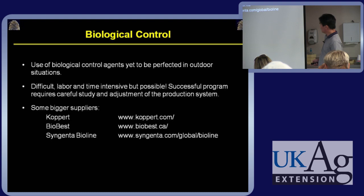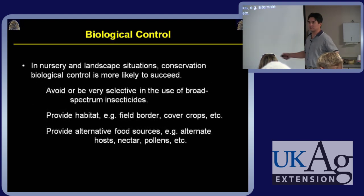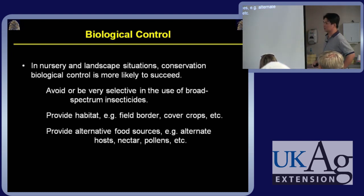But for calico scale right now, this kind of release control is not quite there. So we kind of have to depend on what's around. They're all over the place, they are kind of free, they come in and take care of it, but there are certain conditions to be met before they can do their job.